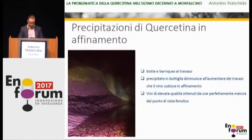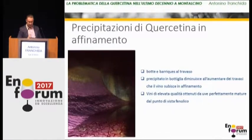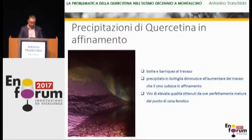And you see that the same type of deposit was found both in large barrels and in barriques when racking off. This was racked after 1 year. And the quantity of bottle dregs is reduced when you increase the rackings off. And it seems that the top quality wines are specifically subject to this phenomenon, where you have more concentration and extractability of phenols in the skins.